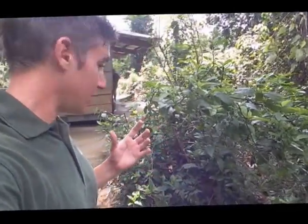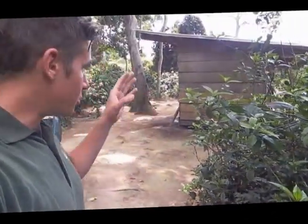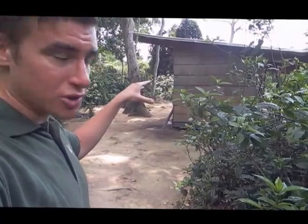large German shepherd dogs. These gorillas are habituated to humans, but that doesn't mean that they're not dangerous. They have extremely strong jaws, their strength is absolutely immense, and so we have to be really careful. And this is going to be more difficult than normal because of the location that they're in at the moment.